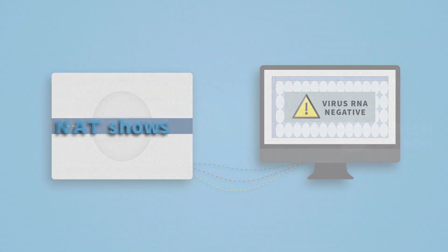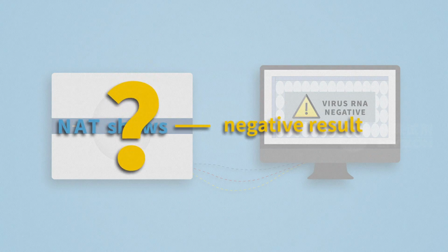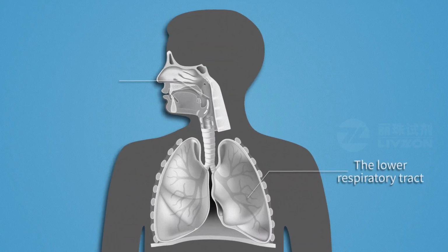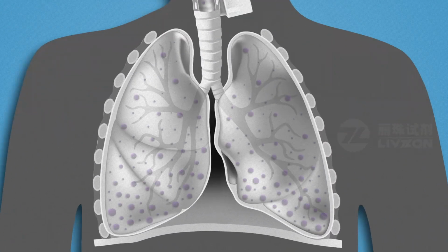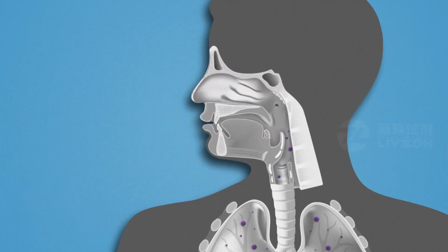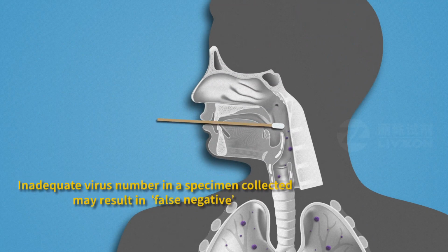However, when NAT shows a negative result, the possibility of false negative should be considered. False negative is first caused by sampling problems. SARS-CoV-2 mainly locates in the lower respiratory tract, but specimens from there are difficult to collect. Actually, specimens for NAT are commonly collected from the upper respiratory tract, such as throat or nasal swab. Inadequate virus number in a specimen collected may result in a false negative.